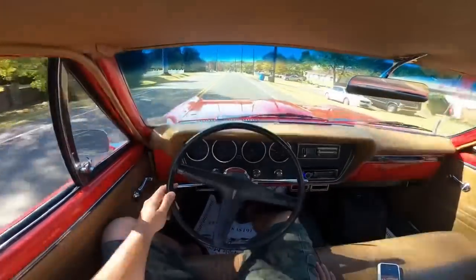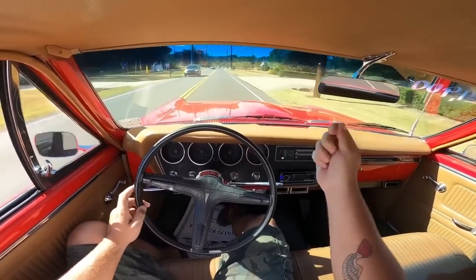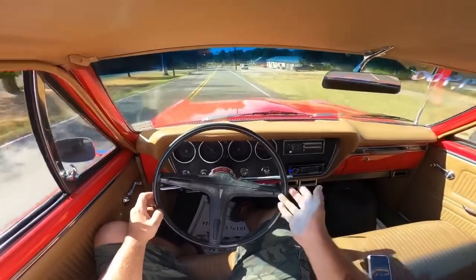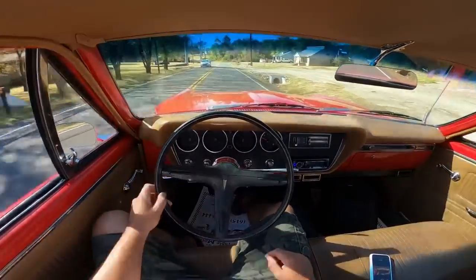Feels pretty good. The squeaking looked like it was coming from the alternator belt, and it just looked like it was a tad loose, so I bet we could tighten it up and it'll go away. Oil pressure's still high on this one. Good. 60 pounds. Engine temperature has been at 180 and hasn't went over.